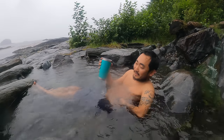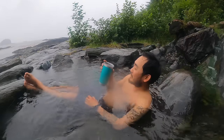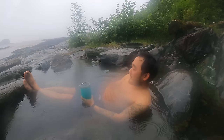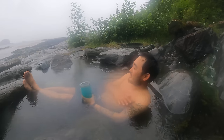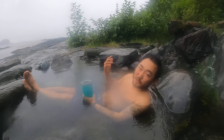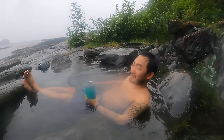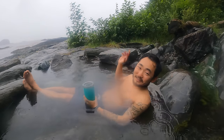Good morning, guys. It is a rainy morning this morning. It's 6 a.m. I just woke up, and I'm gonna take a little 5 to 10 minutes in this hot spring, and then we'll go out to the low tide, see what we can find. I'll take my rods with me as well. And we'll try to get a fish, or we'll try to get something in the intertidal. That'd be an adventure.